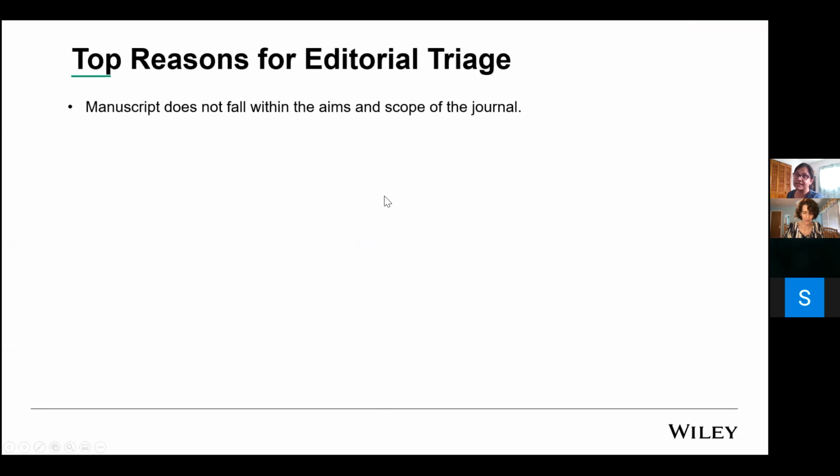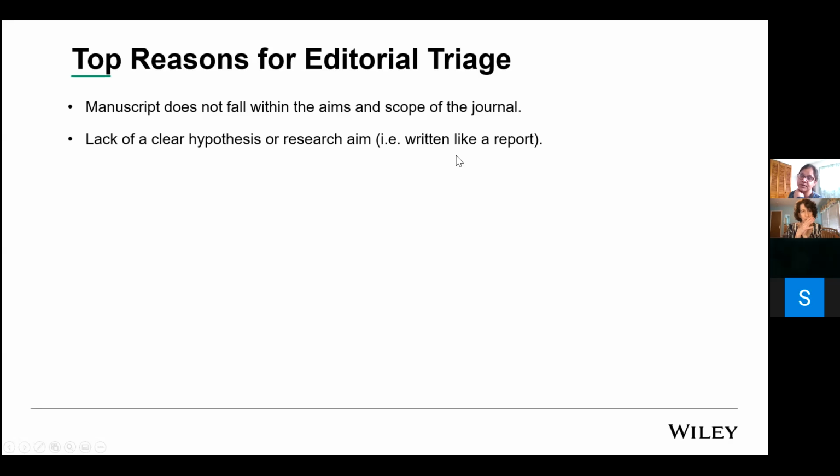And the top reasons at this level, the editorial triage, the top reasons that a paper gets rejected, which we call desk rejects, is when the manuscript does not fall within the aims and scope. This is simply poor research work done by the authors, in that they did not choose the right journal. There is a lack of clear hypothesis or research aim. And this is exactly what we'll go through in the latter half of our presentation, how we need to bring out the aim and the hypothesis in the abstract as well as in the introduction part of the manuscript writing. Of course, if there are glaring flaws in the procedures, that's a no-brainer, it will get rejected.